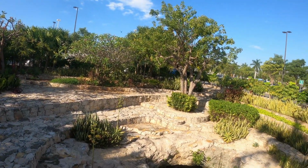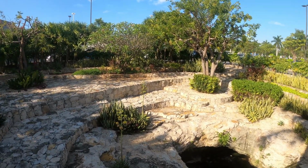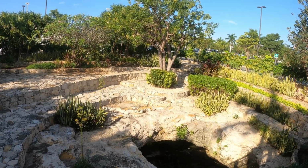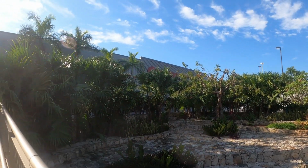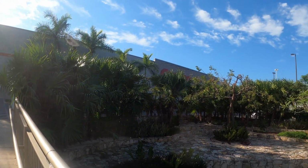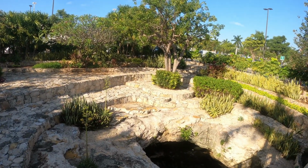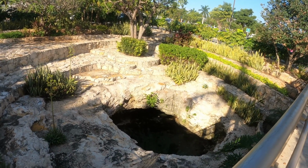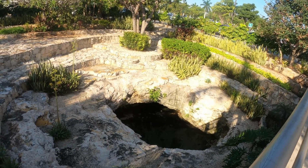So story has it, back in 2015, a company bought this whole area. I don't know what the main company is that owns Costco, but they bought it. It was an old fabric factory, and they were clearing a whole bunch of smaller buildings in the area when a part of the ground started to collapse, and it turns out there was a cenote underneath.